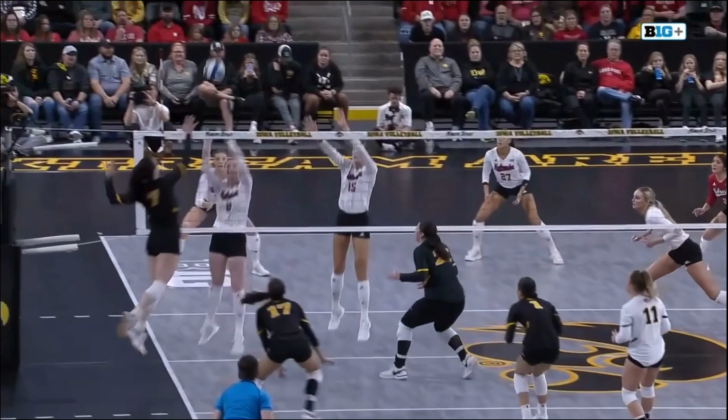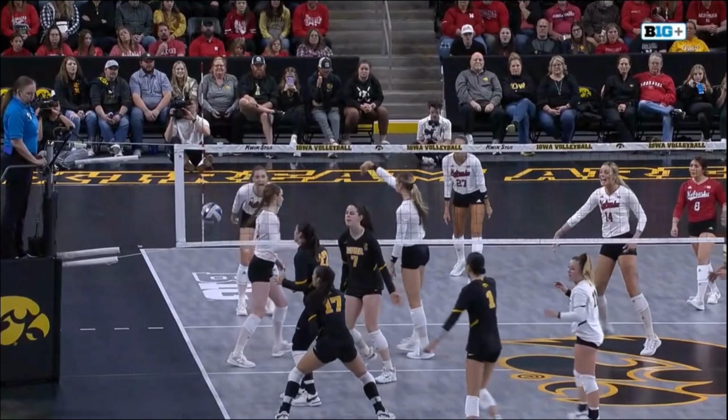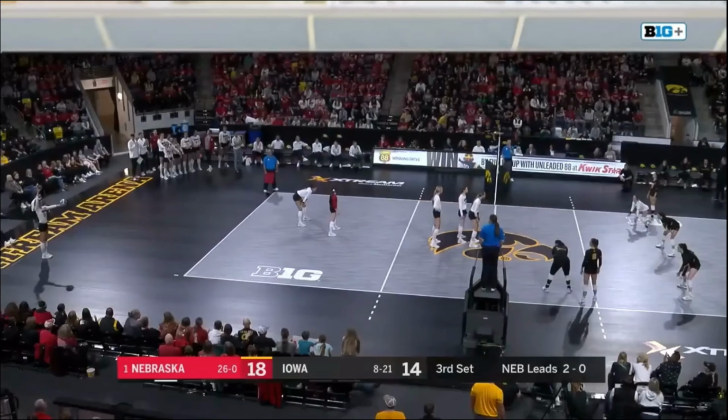Pinches necessary. Yeah, Buettner reaching high, trying to go off the block of Reilly, and that ball just landed right in. 18-14 Husker.